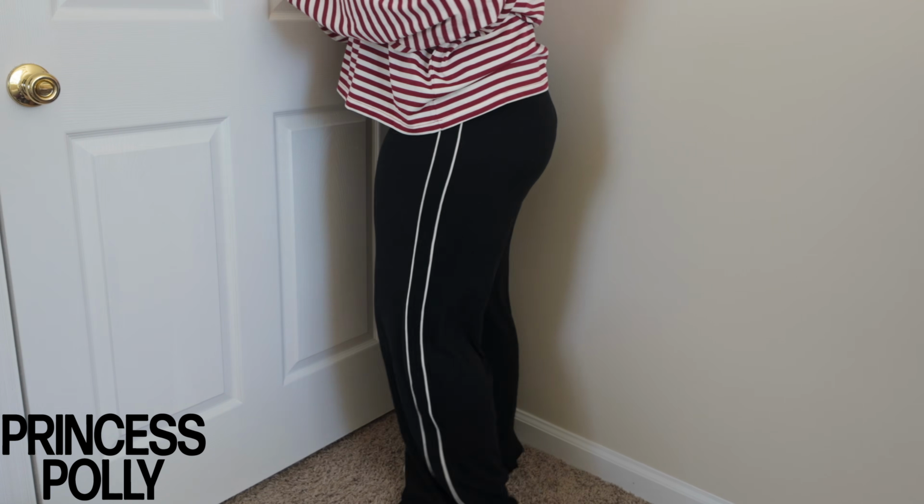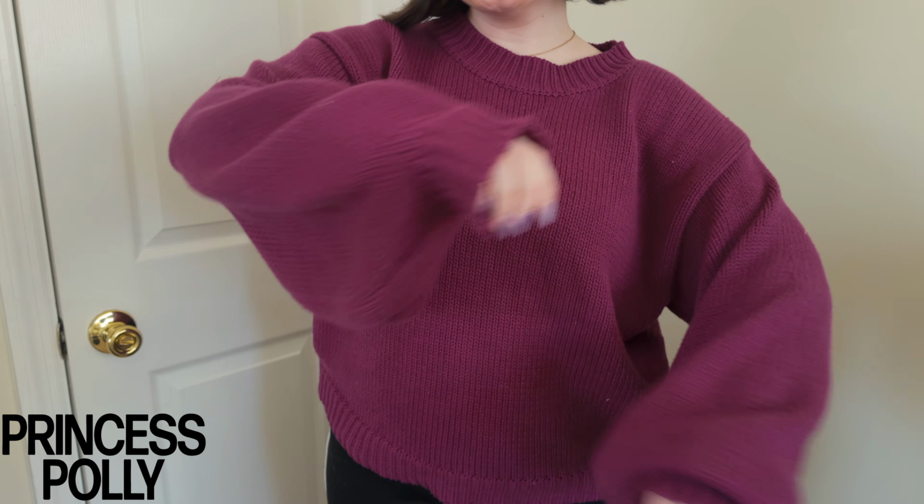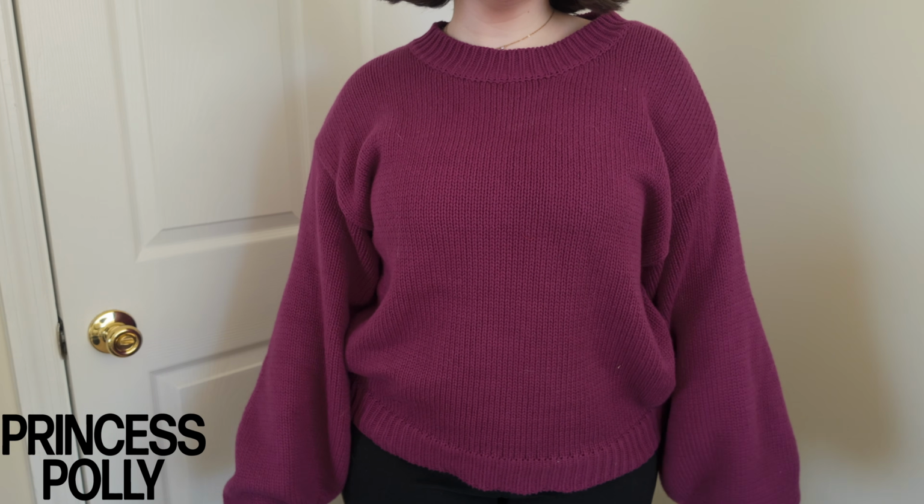Next, I got their Ascendia straight leg track pants, and these are so soft. They're like a mix between sweatpants and leggings, and I feel like the line down the side elevates them a little bit from just being your classic loungewear piece. I also got their Harmony knit sweater in the color burgundy. This color is stunning, and I really love the fit of this sweater. It has balloon sleeves, so the arms are really baggy, but the fit on my torso is really nice and true to size, so it pairs with a lot of different things nicely.